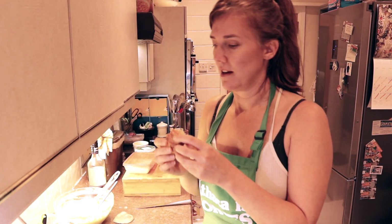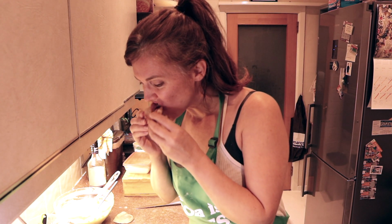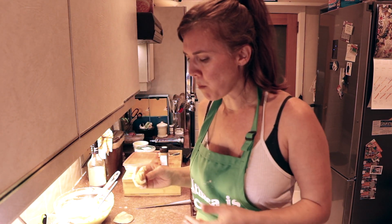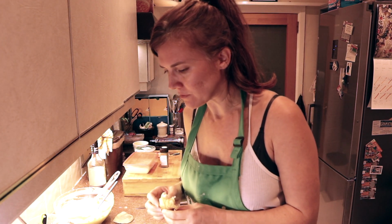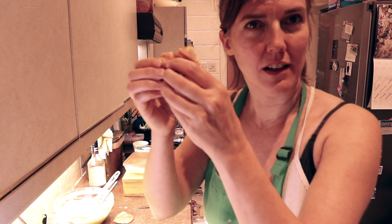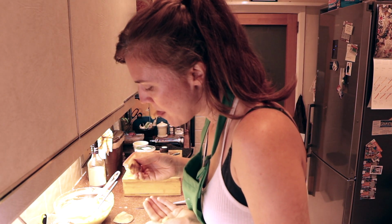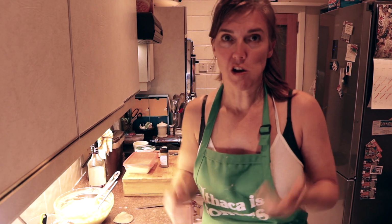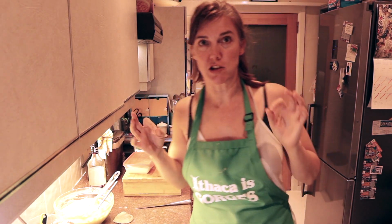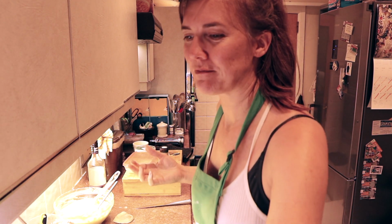This is the orange and citron one. It's pretty nice. Yeah, definitely crunchy. Can you hear it? Right, so success on lamination, success on flavor, not success on time.